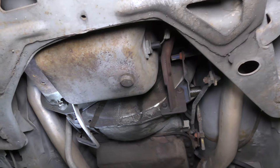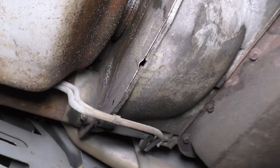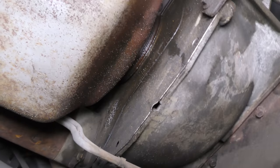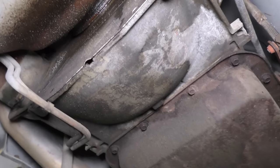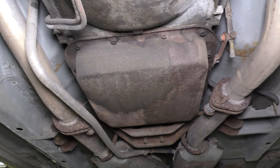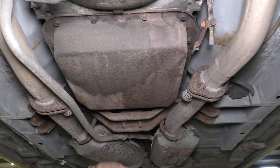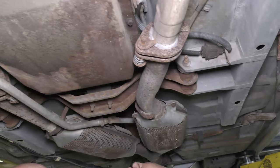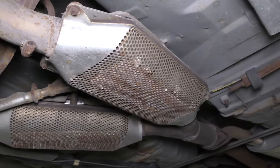Move on back. There's a tiny seepage on the oil pan. It's really not enough to do a major tear down yet and pull the oil pan, but it's not dripping. It's just very, very slight seepage. Our transmission, leak-free, 4-speed automatic. Exhaust looks in good shape. Here's our catalytic converters, still present from the factory.